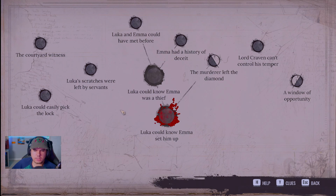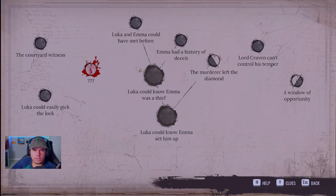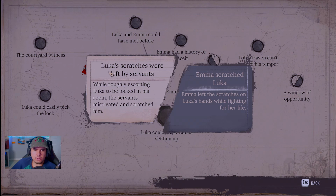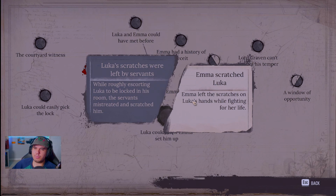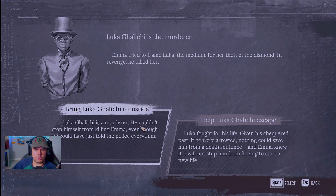We don't know how they're connected. All the way at the bottom. He looks guilty. Fresh scratches. Emma was strangled. Luca's scratches were left by servants. While roughly escorting Luca to be locked in his room, the servants mistreated and scratched him. Emma left the scratches on Luca's hand while fighting for her life. That's probably a little bit more likely, so we're going to go with that one. And the conclusion. Bring Luca to justice.